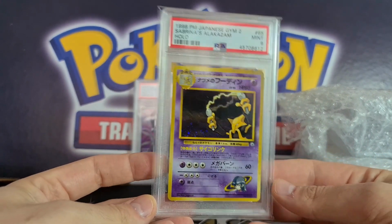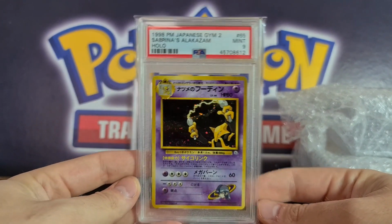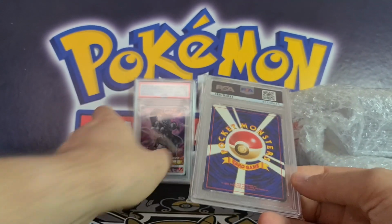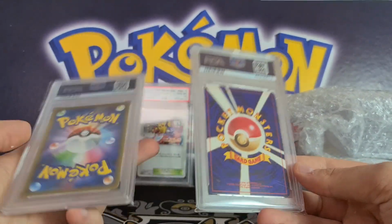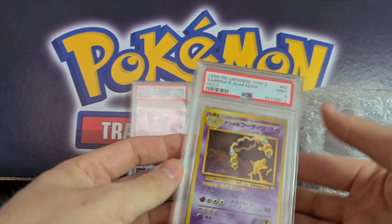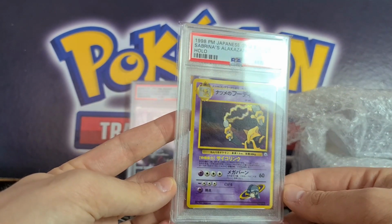I think the packages are a bit random in terms of the ordering of things, so you're going to see lots of random stuff. Nice, beautiful PSA 9 Sabrina's Japanese Holo. I had so many inquiries, and you can see the new back and the old back there, two quite different styles. The old backs are slightly more susceptible to getting damaged, but that's because of the age of the cards. They're so much older. Yeah, PSA 9.